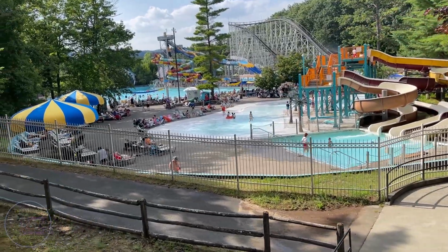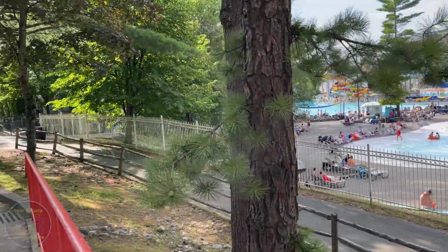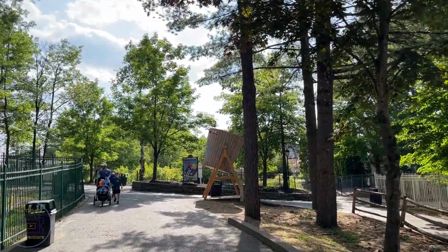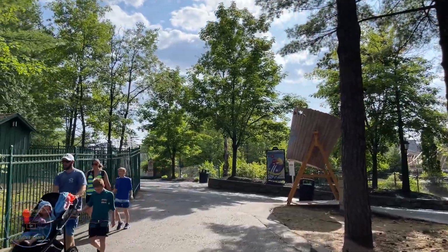It is nestled here in the water park. This park does have a Hurricane Harbor, just like the other Six Flags parks. And as you can see with all the trees here, as we said, it is nestled here in the mountains. So we're gonna head back towards the front of the park and call it a day.